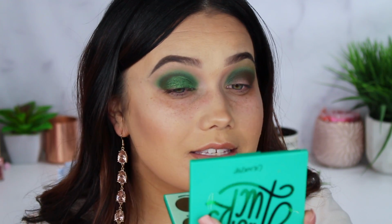I was going to take some of the olive shade too, but I don't think I want it anymore. I love how these tones all look together so well. I really don't want to break it up with that olive shade, so I'm just going to stick with the 50/50 shade. I love this. It's like super emerald, sexy emerald.